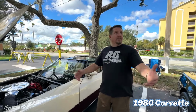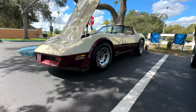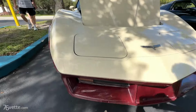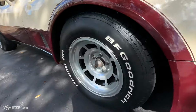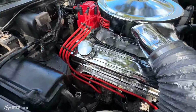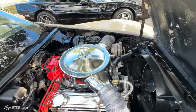I'm Mike. Welcome to Kissimmee. This is where I'm from, and this is my 1980 Corvette. We've had the car for about 2 years, my wife and I. It's got the original 350 small block in it. I did do a couple of performance upgrades to it. We did the EGR delete on it. It's got a four barrel carburetor on it, updated distributor. We did delete a lot of the pollution control stuff on it, like the smog pump and what have you.